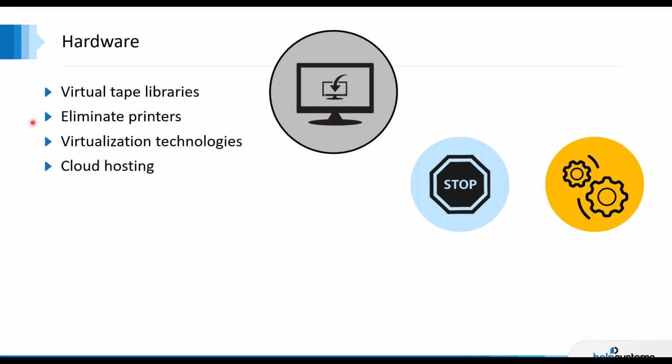Eliminate printers, goes without saying. If you've got printers in the office today and people are supposed to be going to their printer to get their printout, kind of hard to do, right?